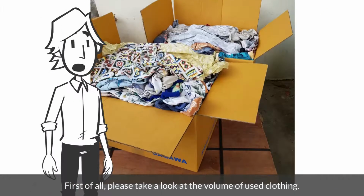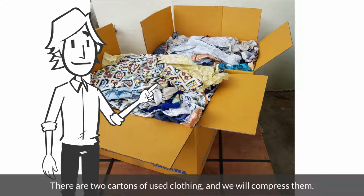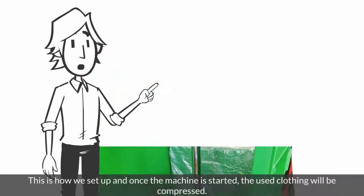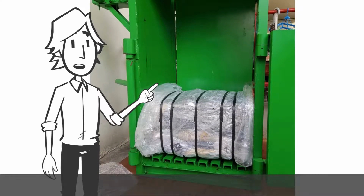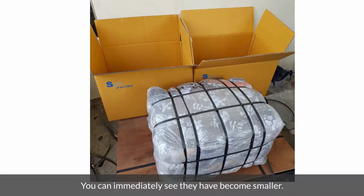First of all, please take a look at the volume of used clothing. There are 2 cartons of used clothing, and we will compress them. This is how we set up, and once the machine is started, the used clothing will be compressed. Used clothing will be banded once compressed to complete the process. It will be shipped abroad in this format. You can immediately see they have become smaller. Let's check the actual figures.